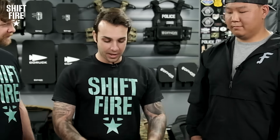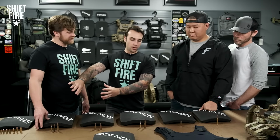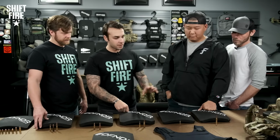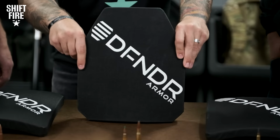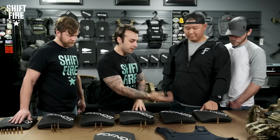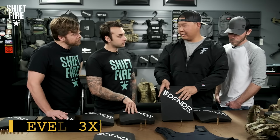But cool, man. I love this plate specifically because, in my opinion, all these rounds we've listed are available on the civilian market, and as we start to go here, I recognize some of these, and I'm like, okay, these are going to be harder to get. As a civilian, I'm thinking this might be the master plan right here for me. But let's keep moving down the list. What do we have here? Right here we have our second highest level, the 3X.